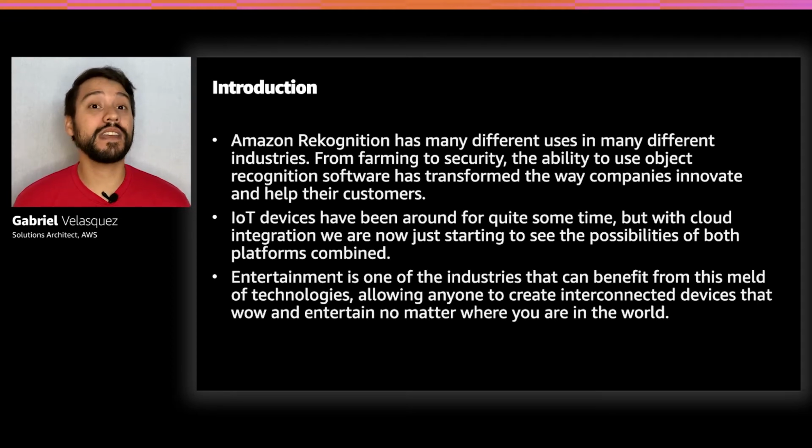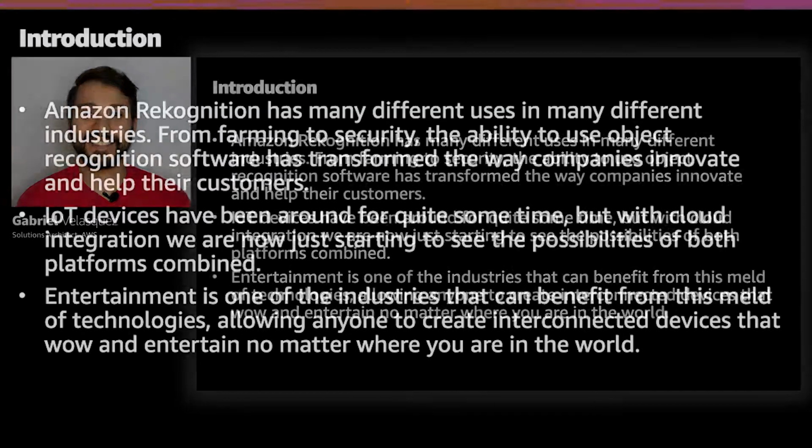Entertainment is actually one of the industries that can really benefit from this meld. Companies can create products that wow and dazzle their customers with how interactive and unique they actually are. Additionally, they can have a bulk of the real work done on the back end in the cloud, while the IoT devices can act more as a front end for the customer experience. Once again, the possibilities are endless, but today I want to show you an example of what can be done with Rekognition, IoT, and AWS.